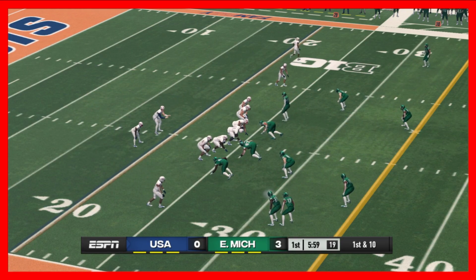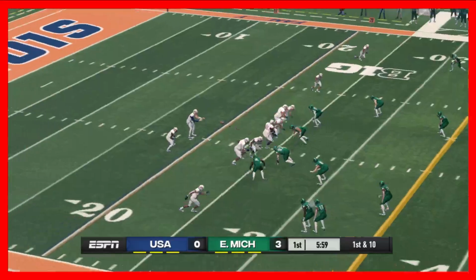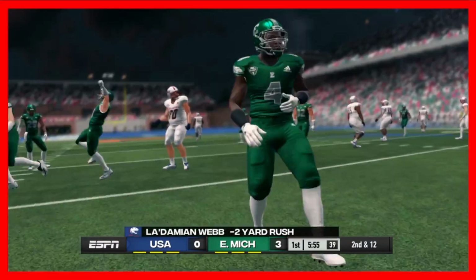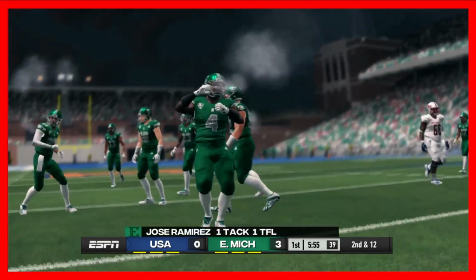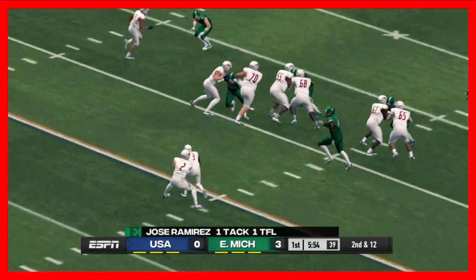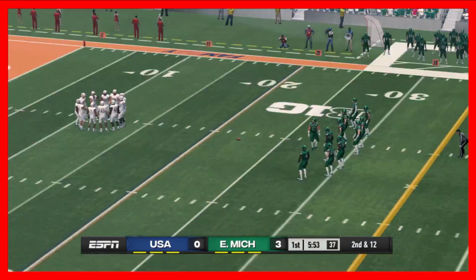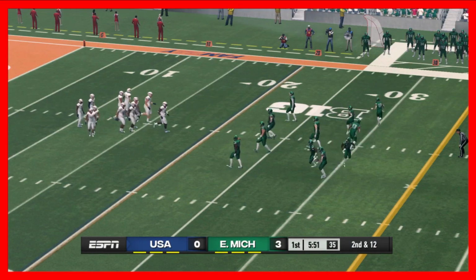Watch two. And down he goes, right around the 22-yard line. We'll give the defense all the credit here. Man, that one snuffed out from the start. It could have been an even bigger loss. From their own 22-yard line. Second down.